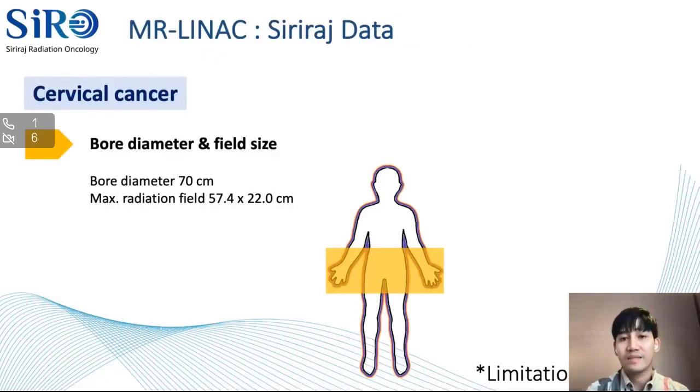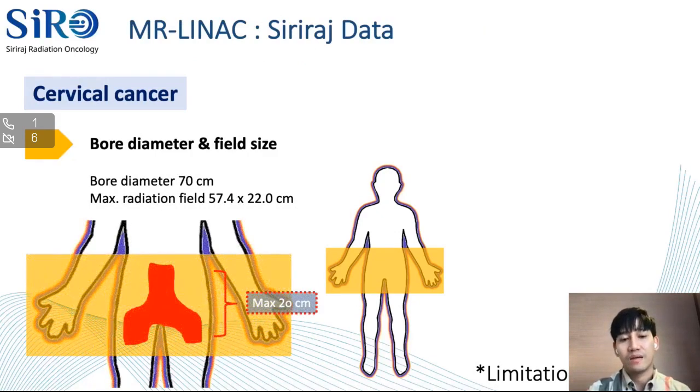However, there is still a limitation of MR Linac for treating cervical cancer, because the field length of the MRI is about 22 centimeters, so the maximum PTV length that we can draw the contour is about 20 centimeters. That means we can treat from below the common iliac level down to the obturator level for cervical cancer. But if we want to treat para-aortic nodal radiation, we have to do two isocenters.